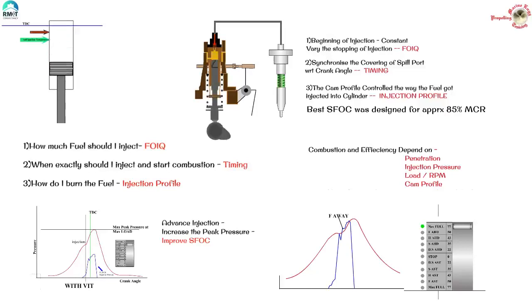So this aspect cannot be overcome with any trick like the VIT or Super VIT, where we can tamper to some extent with fuel injection timings. So the efficiency of the engines at low loads was a great challenge, which got overcome to a certain extent with VIT, but left much to be desired. Again, I recommend you to see the earlier videos in this channel on VIT also.